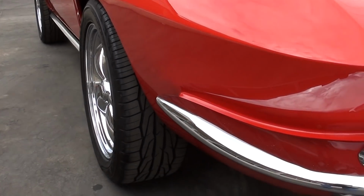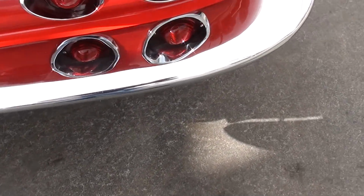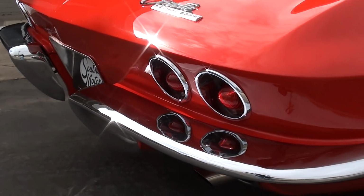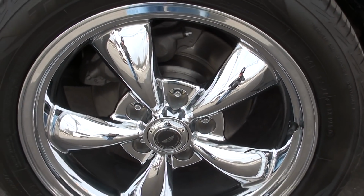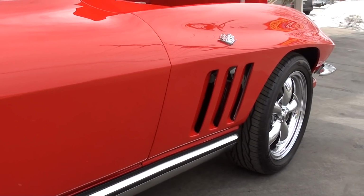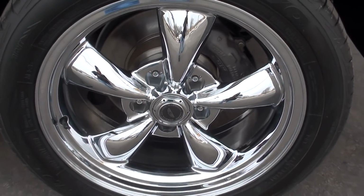Brand new Toyo rubber all the way around it. Those are new 17-inch American Racing Special Edition wheels. The paint on this car is stunning. It's gorgeous. Again, four-wheel disc brakes. Even if you look, you see little chalk marks in there on the frame. They're all the little markings underneath the car from when the car came down the factory line. It's got an MSD box mounted inside the fender there.